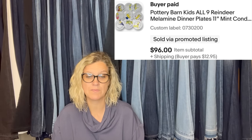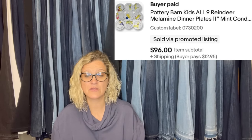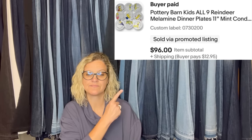Purchased at an estate sale on the last day for $4. These are melamine children's plates from Pottery Barn. Anything Pottery Barn, Pottery Barn Kids, look it up. Some of it does really well. There's a lot of retired items out there that people search for. They were listed at the end of July and sold in 7 weeks for $96 plus shipping. They are from 2010, and these reindeer dishes seem to be highly sought after. Pottery Barn Kids All 9 Reindeer Melamine Dinner Plates, 11 inch, $96. And that is what it looks like.